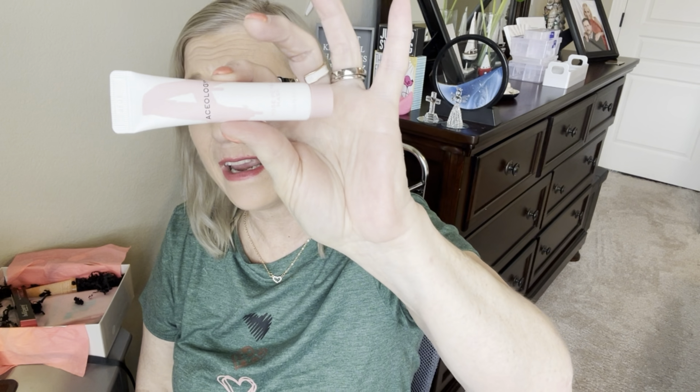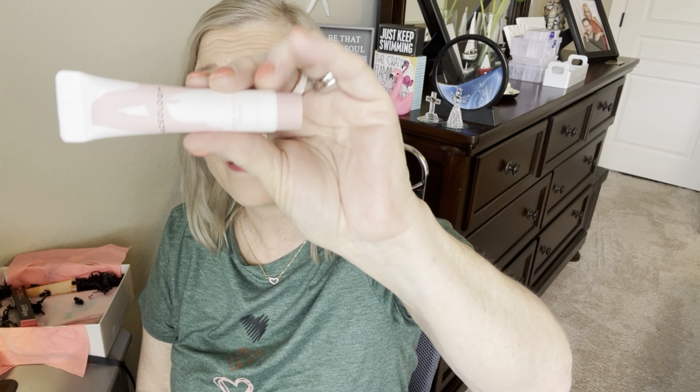Okay, number 4. It is a product from Aceology. It is the Aceology Rose Petal Mask. So that looks like it's a deluxe sample. I'm sure you could get a few uses out of this, which is awesome.